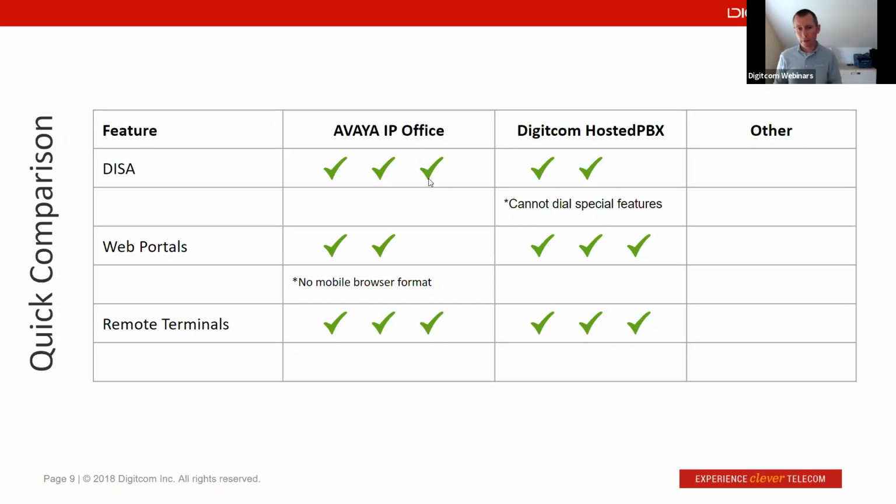Web portals, likewise, I thought it was important to give hosted PBX a bit of credit there, because their mobile browser, again, no app required. There is an app, incidentally, for hosted PBX as well, but right in your mobile browser, in your Chrome or whatever, you can get it working perfectly. Whereas the mobile browser for 1X just doesn't work very well because it's trying to squeeze a regular formatted page into a mobile browser. So it's painstaking, and you would definitely want to get the app on your phone.